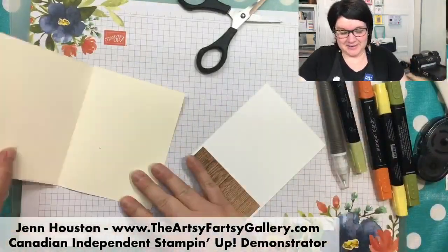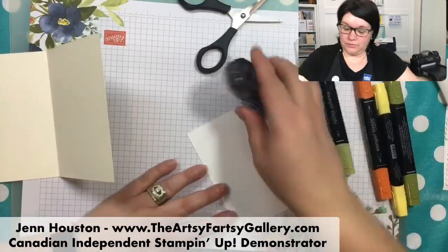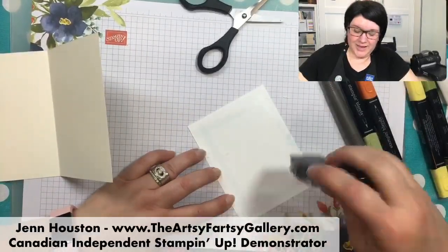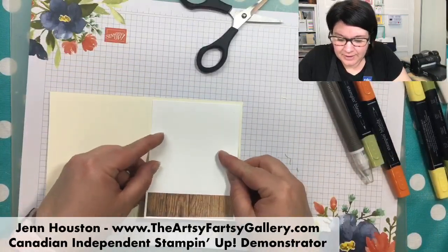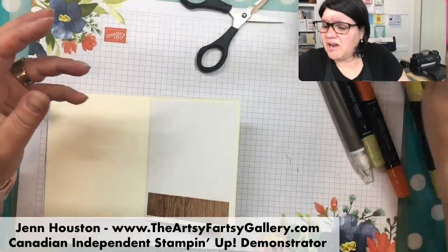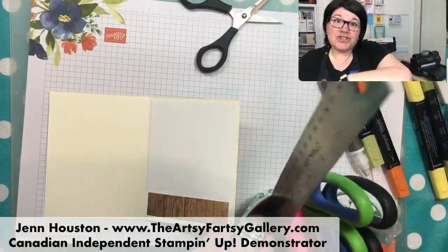All right, so let's add our inside. And all I did was just add a little piece of the wood grain paper. I keep calling it wood grain paper, but it's actually wood texture paper. I was writing up a tutorial the other day, and I'm like, where's the wood grain paper? And sure enough, it's wood textures.